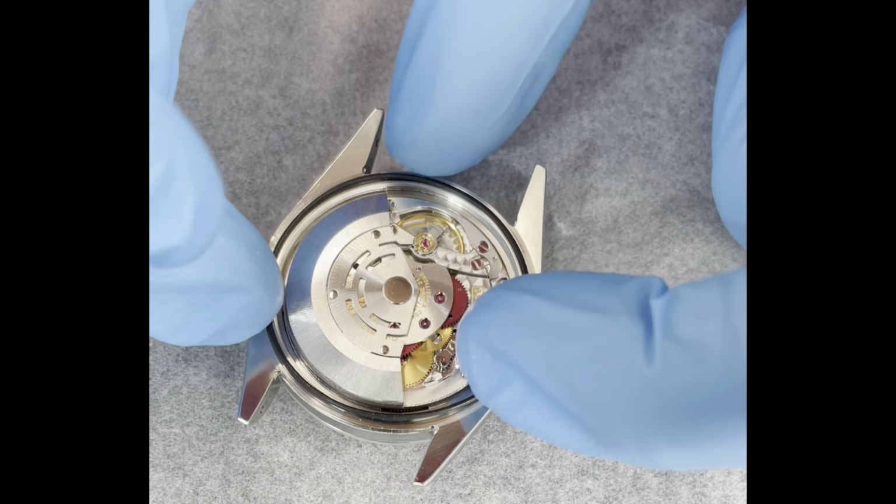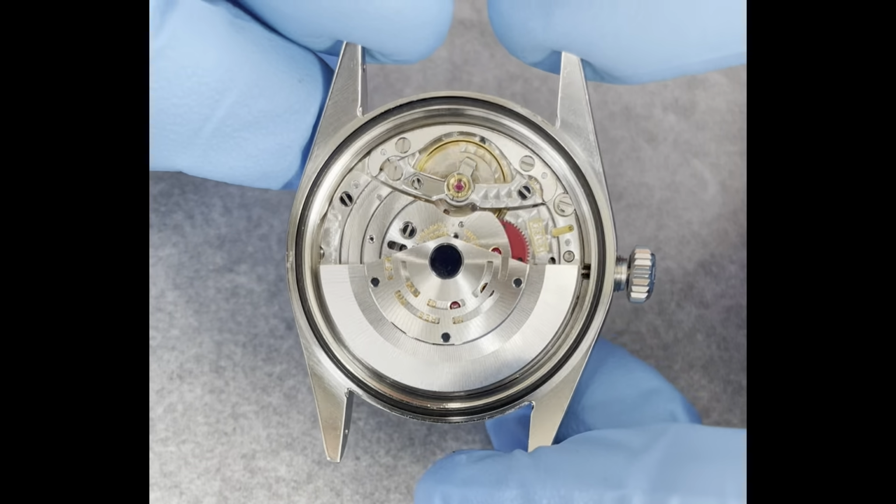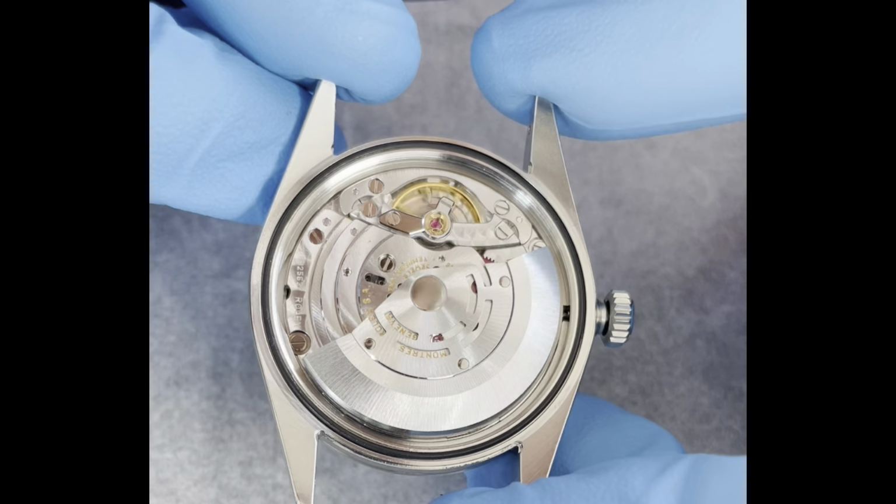I like these movements. I wish I could work on a couple every week. I don't have them that often, but they're very straightforward usually and nice to work on. Nicely made, robust, nice finishes. Of course, it's slightly industrial, but for being a mass-produced movement, these are really, really nicely made.